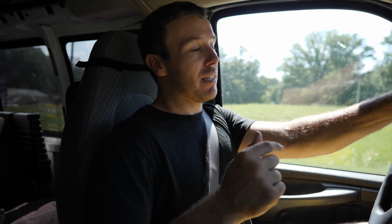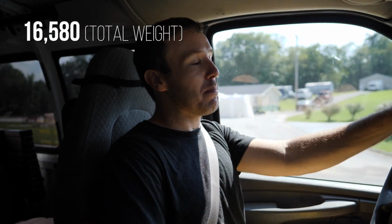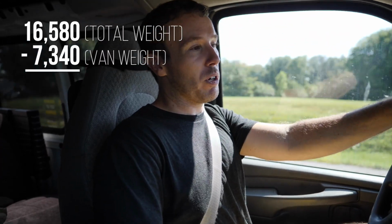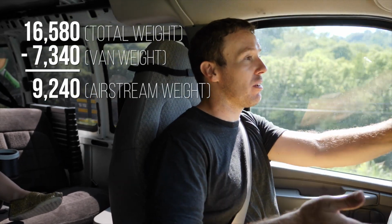The Airstream, the max it can weigh is 10,000 pounds. So the way you do it, I went and weighed the van by itself about an hour ago, totally full, came back, got the Airstream, and went back and did the second weigh. The second weigh with the Airstream and the van was 16,580. So what you do is you subtract the first weight you got from the van from that number. So 16,580 minus 7,340, you get the weight of the Airstream. And so the Airstream weighed 9,240 pounds.